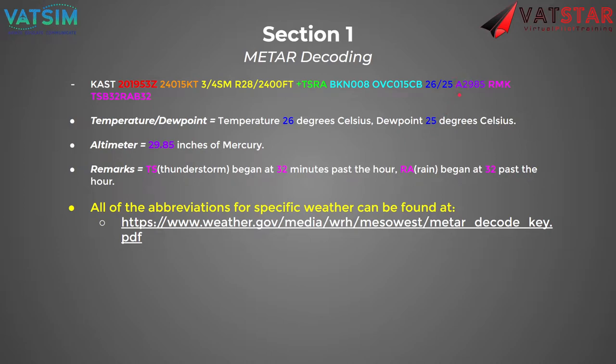Indicated here in purple is the altimeter. It's indicated in the U.S. in inches of mercury. If you look at a weather report or METAR from somewhere like the U.K., it'll typically be in hectopascals. So here it's 29.85 inches of mercury.